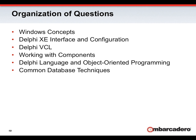The following section is the common database techniques. In this section we go through the basic classes for database access, but this time we are going through the DBGo technology, dbExpress, and DB Express as well. So we are going to ask you here how to access these components, how to use the data access components, how they work together, and of course, all of these are advanced questions.